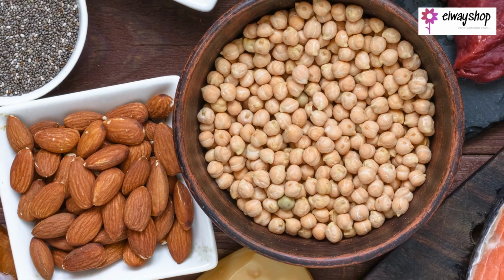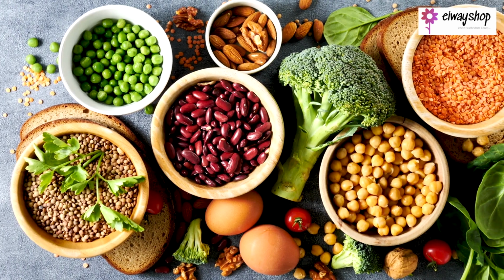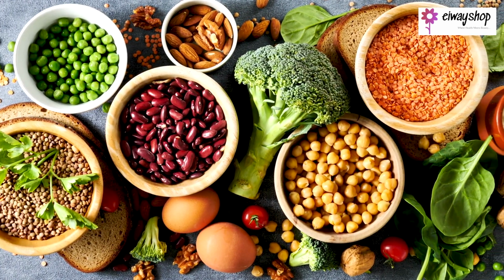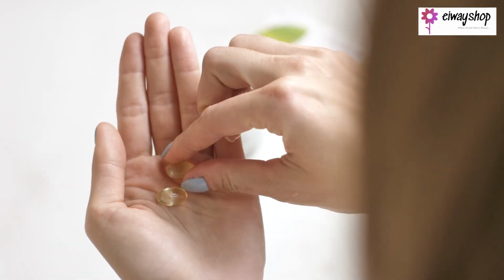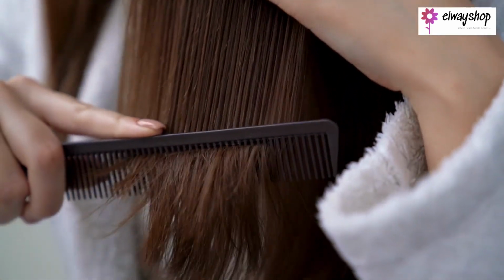Incorporate lean meats, fish, eggs, beans, and nuts into your meals. If you're vegetarian or vegan, consider plant-based protein sources like quinoa, tofu, and lentils. Vitamins and minerals. Certain vitamins and minerals are vital for hair health. Vitamins A, C, and E, as well as minerals like zinc and iron, are essential for maintaining healthy hair.